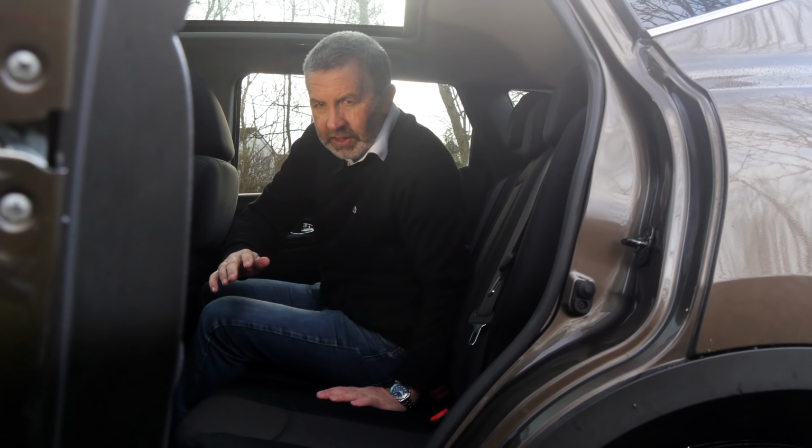Two keys. It's keyless entry and keyless go. So once you've got in, no need for the keys. Height and reach adjustable steering wheel.